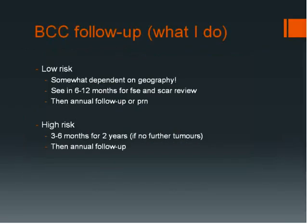So what do I do? For the low-risk ones, I see them generally within about a year, usually 9 to 12 months, just to check the scar, make sure there's no local recurrence, that they're happy with the scar. We do a full skin check because probably 5 to 10% will have a second lesion. And then after that, I put it to the patient, if they wish to remain hypervigilant about follow-up, I'm happy to see them each year. If they're a long way away, I generally see them on an as-needed basis thereafter.